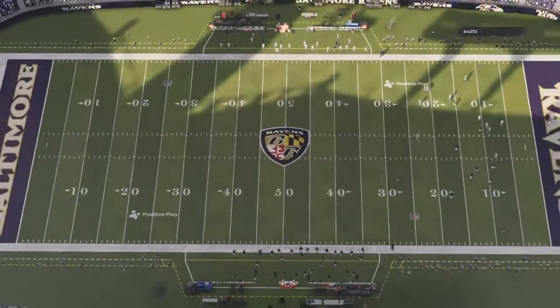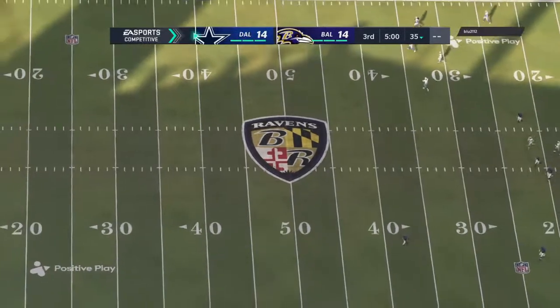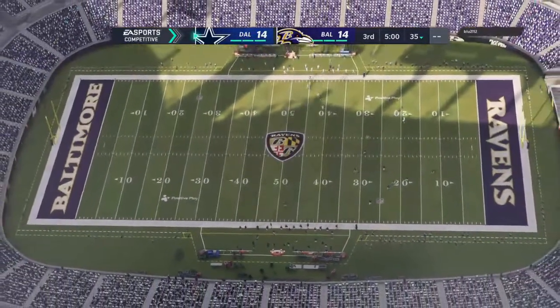First half in the books. You're watching the NFL on EA Sports. All right, Coach, thank you, and we welcome everyone back for quarter number 3.